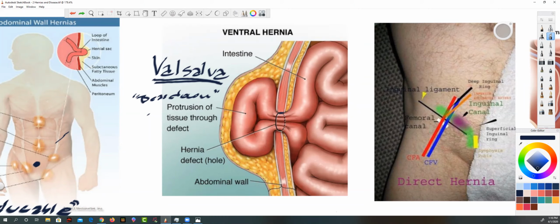So that's the Valsalva. Oh, and the other thing, when we see this defect, this hole here, we're going to make sure that we measure the size of the defect. Doctors want to know what the size is. Okay, let's move along here.